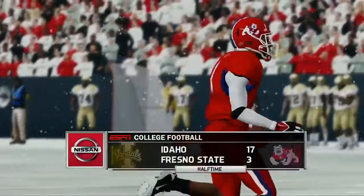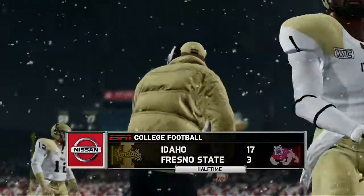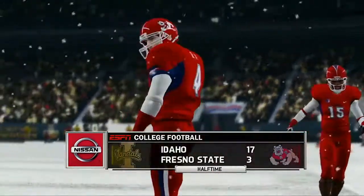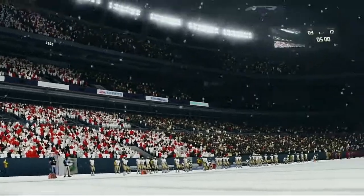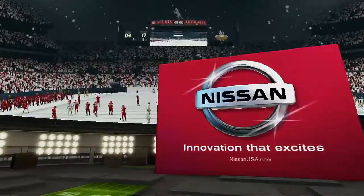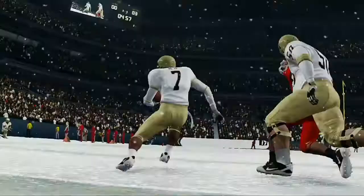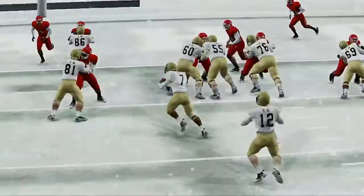We've reached halftime, and there's an upset on the horizon. The Vandals lead it by 2 touchdowns. We played 30 minutes. Glad to have you with us on the EA Sports NCAA Football 14 Halftime Show presented by Nissan. Innovation that excites. David Pollack and I here in the studio to break down everything that just happened in your game.